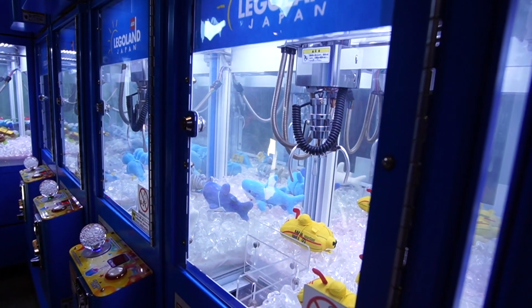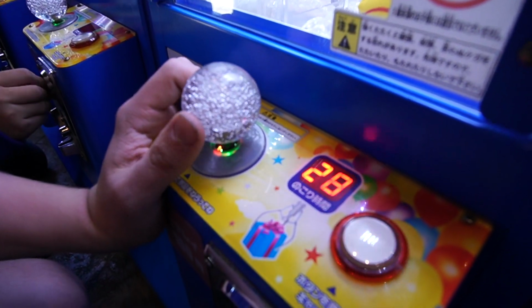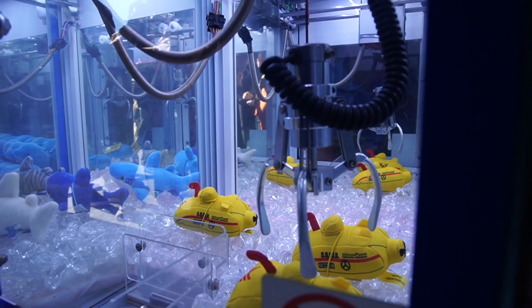Off he goes, temptation's on. Oh, you're going to go for it. You've got to push the lever when you want to go. Oh, no pressure, Adam, no pressure. Oh, no, not a chance.